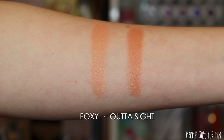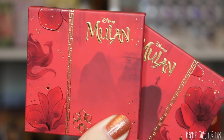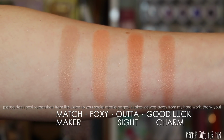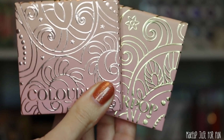Now we're going to do some blush comparisons. I know there are probably a lot of other shades that you'll want to see compared with these blushes. I just grabbed a few that I thought would be good comparisons and that people would want to see. So these are the 2 from the Mulan collection. Good Luck Charm is more similar than Matchmaker.